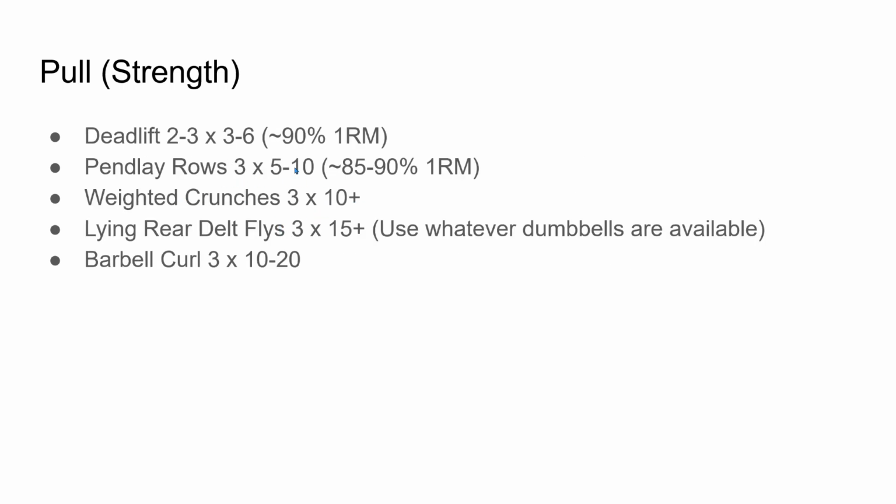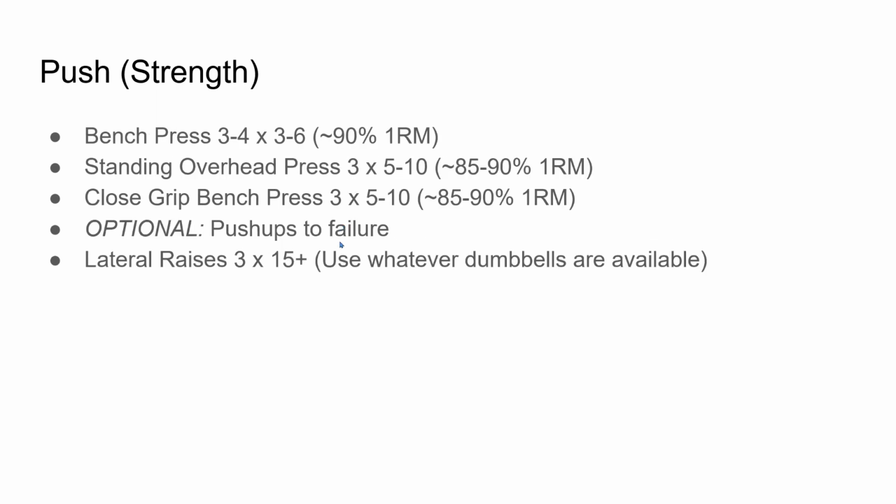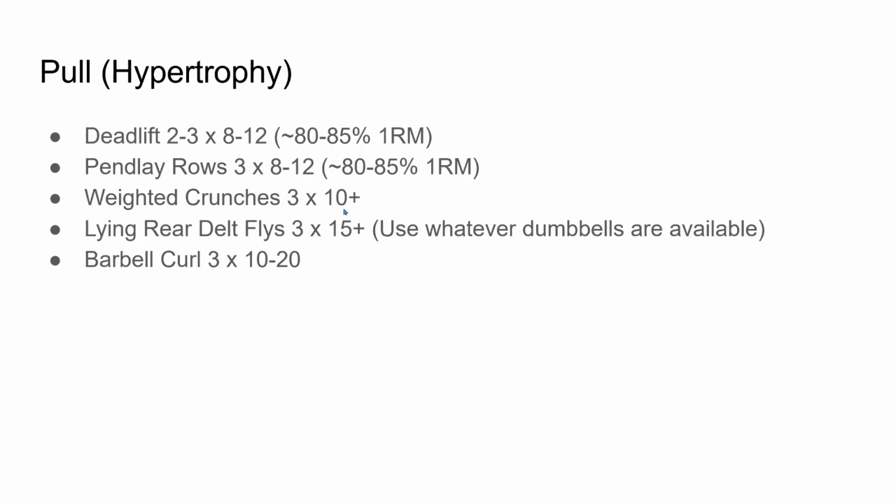Weighted crunches, and you'll notice, these 3 are almost purely for aesthetic purposes. I mean, obviously the weighted crunches are going to help you with your core strength, but if you go super heavy, you're just going to have bad form anyway, so you're going to stick in the 10 plus range no matter what. If you really want to stick to it, you could do like 20 reps here and 10 reps here, but no less than 10.